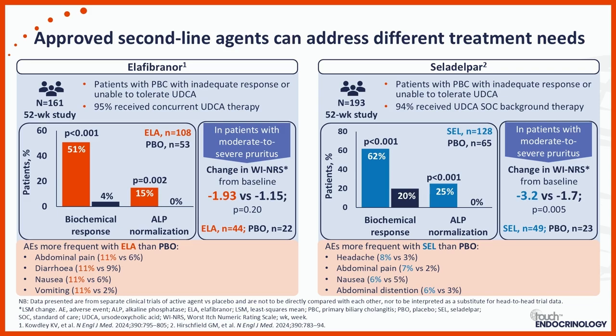The itching actually tends to improve, not worsen, with these two drugs, and the improvement in itching with seladelpar is statistically improved. A couple of other side effects that you can see with these drugs are nausea, vomiting, abdominal pain, or headache, but all of these side effects occur in a small percentage of patients.